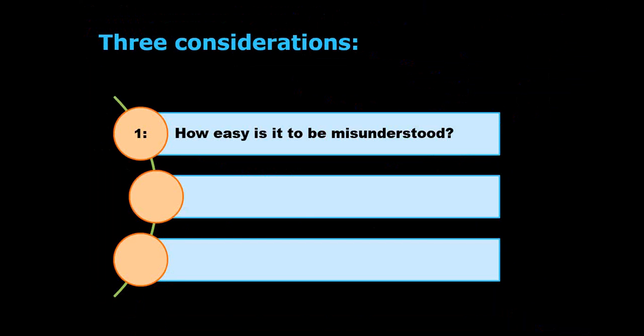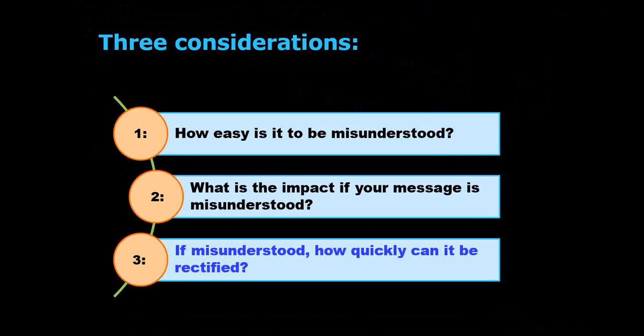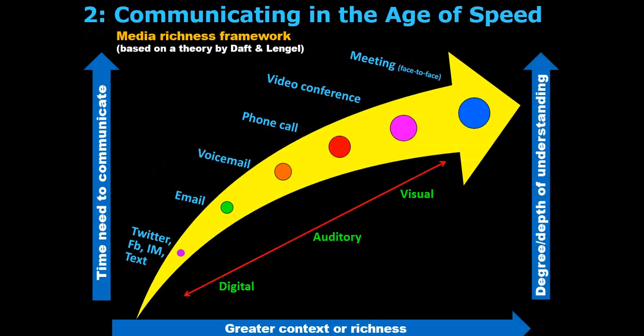3 considerations for which communication tool to use. Number 1, how easy is it for you to be misunderstood? Secondly, what is the impact if your message is misunderstood? And the third point then is how quickly can you recover or rectify the situation if you have been misunderstood? Too often, because it's easy, cheap, convenient, we will use the email tool because it's right in front of us, when in fact another method would be more appropriate, particularly when you start considering things like, are you going to be misunderstood and what the implications are.